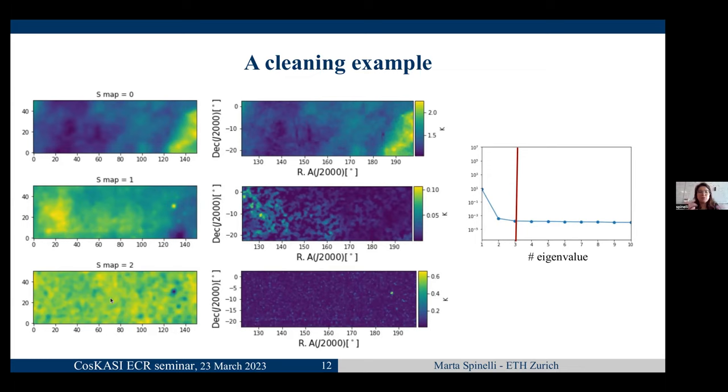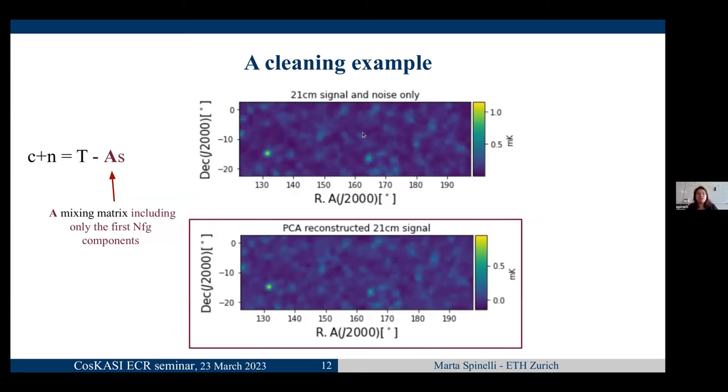So if we subtract the data reconstructed with just three sources from the data, what we get is something that really looks like our input signal. This is our input signal, and this is what we reconstruct. So the cleaning technique for simulation works very well, and this is why we are hopeful and why we keep using it also for real cases.